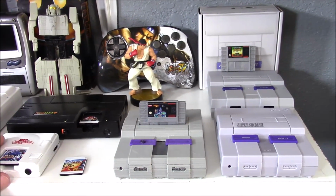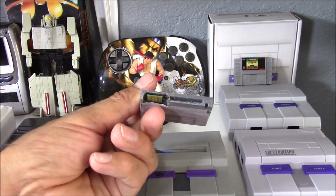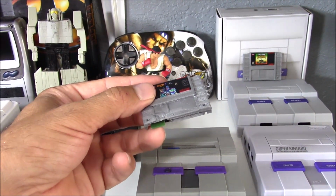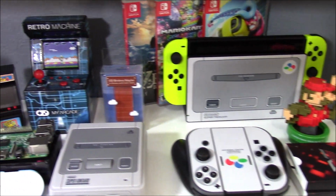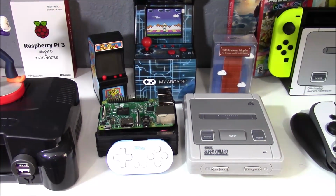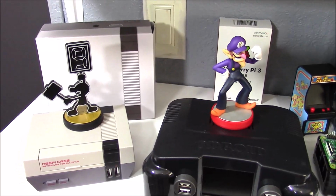And here's a look at some of my mini Super Nintendos, and this particular one right here is 3D printed with a functional cartridge. And I also have a case made by Kentaro, and another one by Base Top. Now let's move down to the next shelf, and that's where my Nintendo Switch is, and I got my 30th anniversary Mario amiibo. I got my mini Super Nintendo PAL case that's made by Kentaro. Also, I got a couple miniature arcades there. I got my OG ST N64 Odroid case. And I do have an upcoming Odroid Dreamcast case that I 3D printed, but it's not quite done yet.